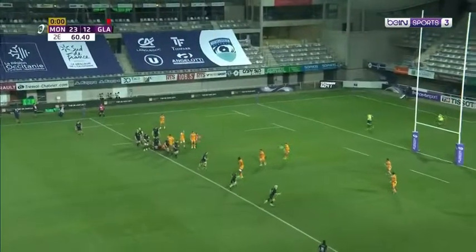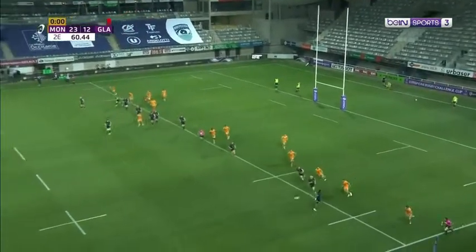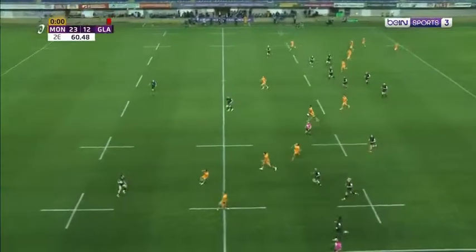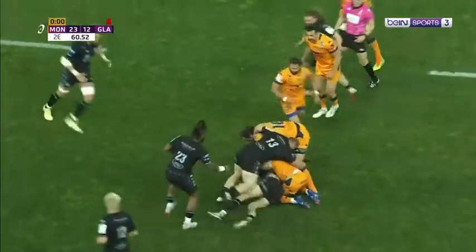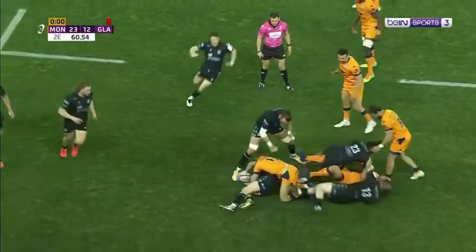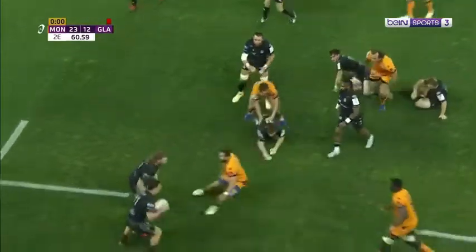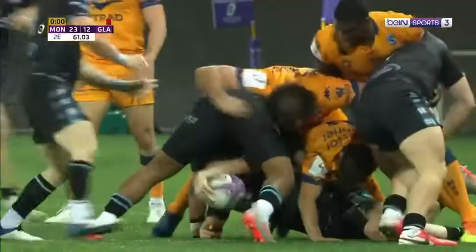And Van Rensburg with the scrum half duties. And play starting to go this Montpellier way. The little grubber kick comes through. McLean will have this one covered. He's 14 offside. Ball's there to be played. Turner tackled. Ratez was outstanding there, Scott, in the contact.